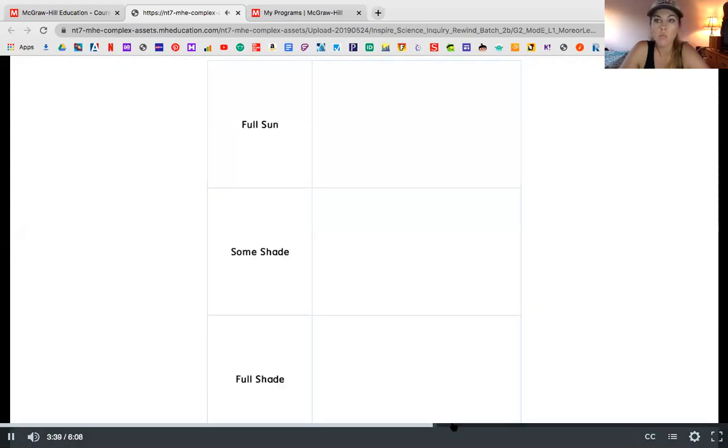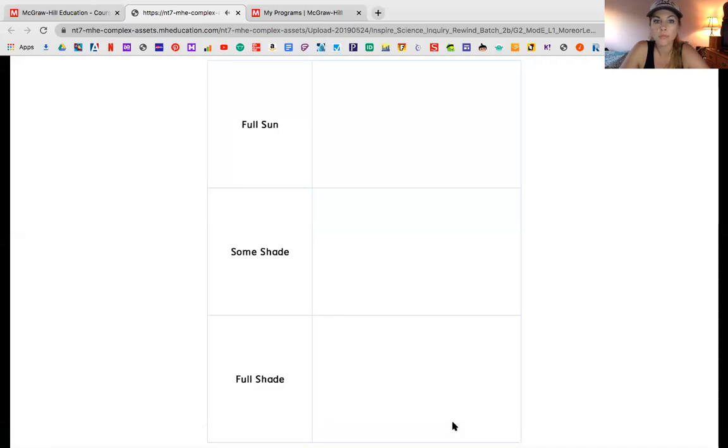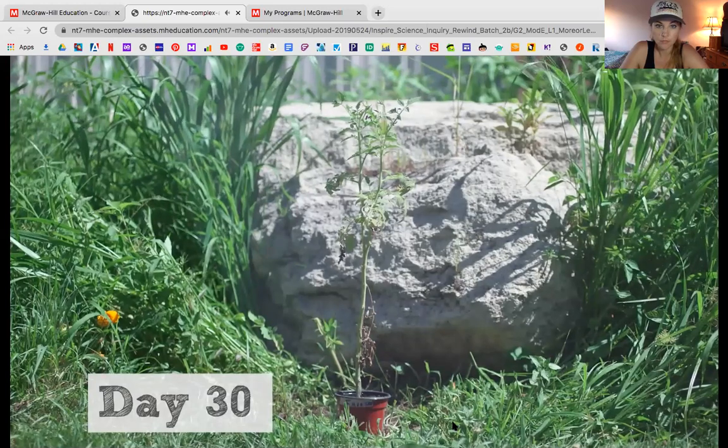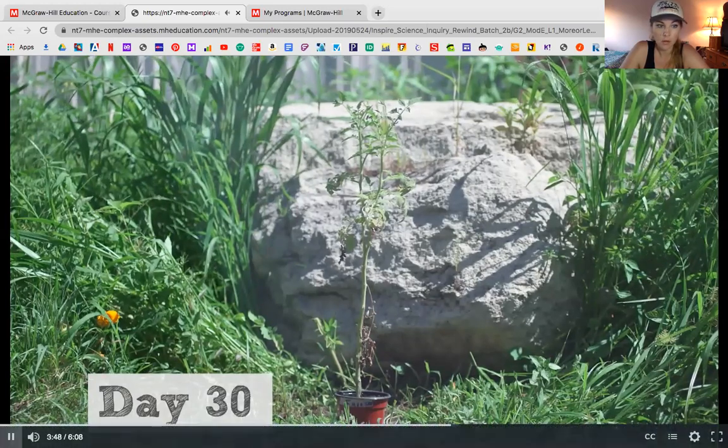Now it's time to observe your plants and record your data. Select the full sun row. Look at the plant you placed in full sun. What do you see?